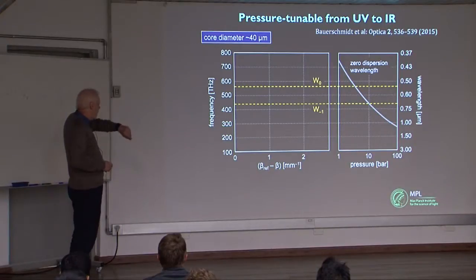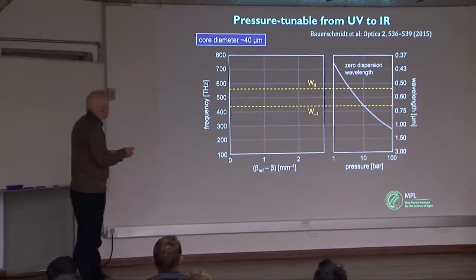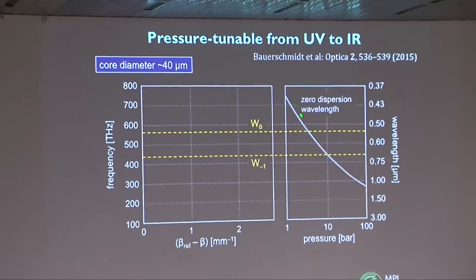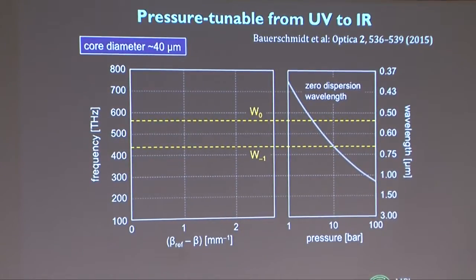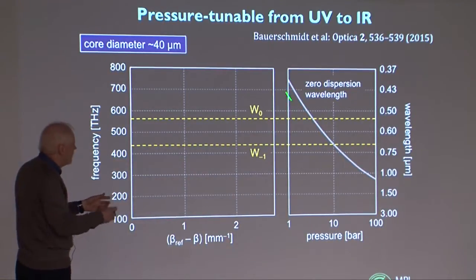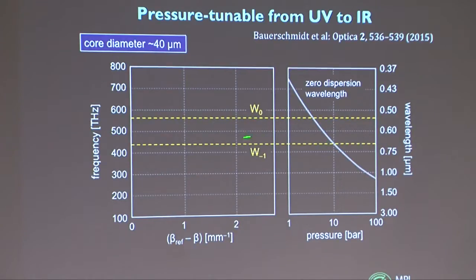Now, just to show you that it works, here are the results of experiments. Let me explain this. Over here is a plot of where the zero dispersion wavelength sits, as a function of pressure. Again, wonderful system this. We can radically change the position of the zero dispersion wavelength. What we're doing is pumping with a doubled YAG laser at 532 nanometers. This is the pump wavelength. We're creating a Stokes wave down here at whatever the Stokes frequency is. This is hydrogen, so it's 125 terahertz different.